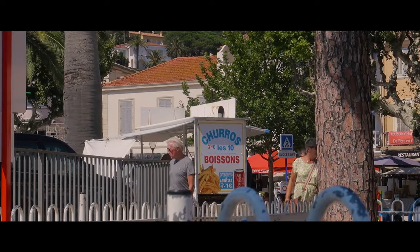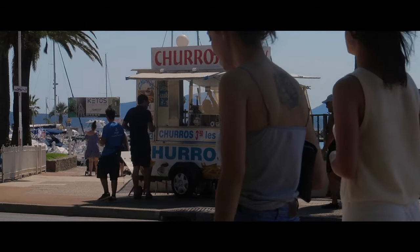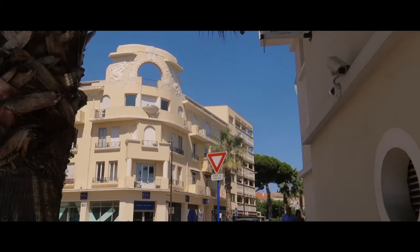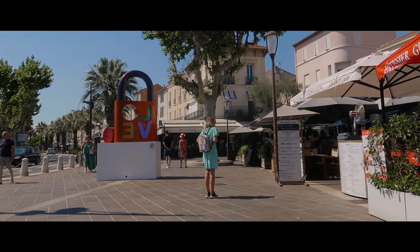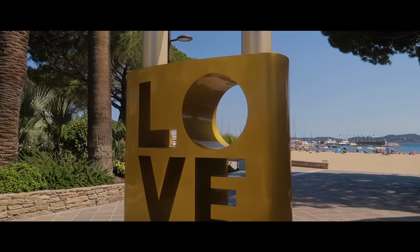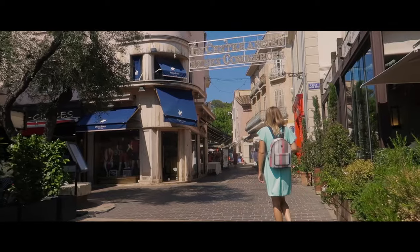A small shop attracts our attention, and we stop for a moment to eat some churros. Monumental works are usually exhibited from June until the end of the season. Thus, we cross many giant padlocks. The artist Chinnikov created them, inspired by the worldwide phenomenon of lovelocks.